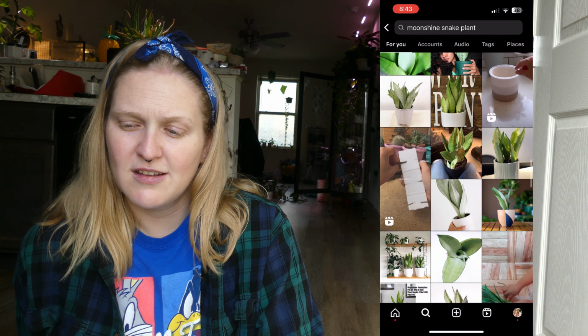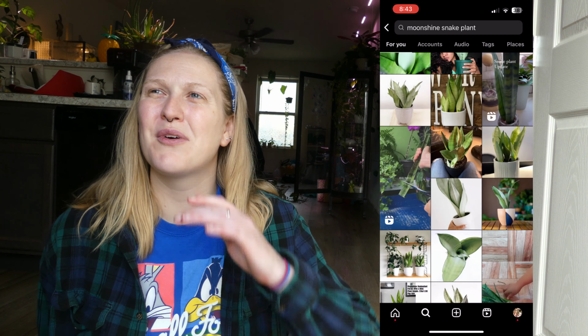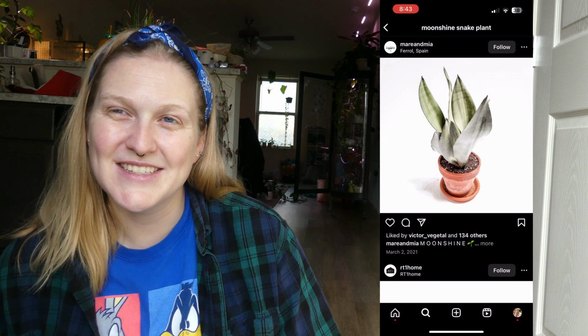I always look at the aroids, and I really should go look at the snake plants. Maybe that's a goal for me for 2024, to really go look at the snake plants a little bit more. But moonshine snake plant.